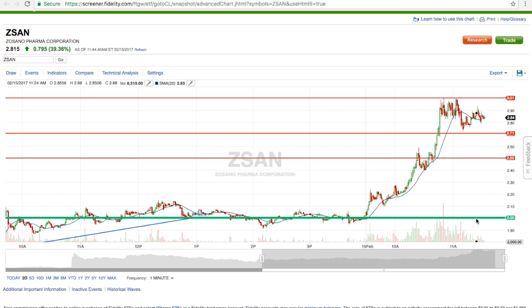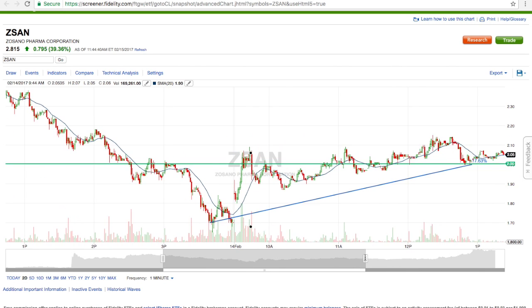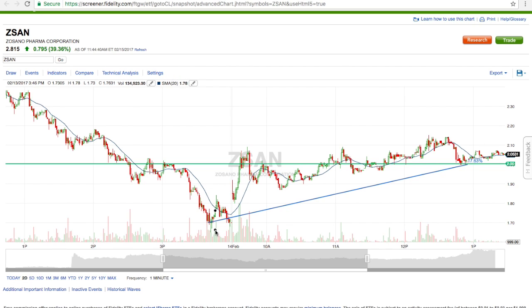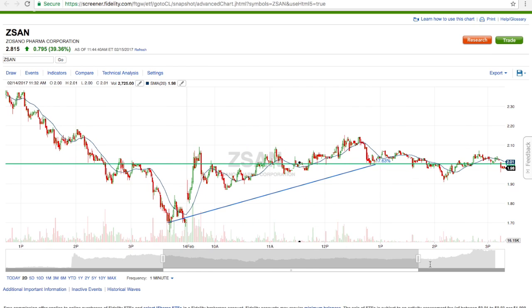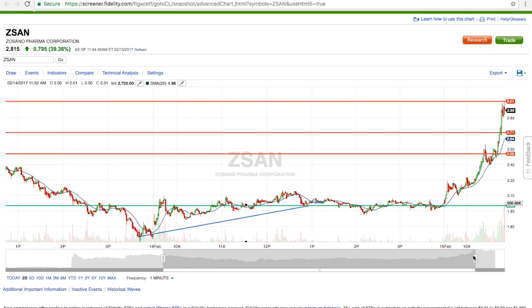And I'm going to show you guys why I chose to go into ZSAN and why it was in one of my watch lists. So yesterday hit lows of nearly a little bit like 165, and hit highs of $2.15. It looks like it came back down, hit the support, and then during today went sub $2, and then once the market opened, it just had a huge spike.